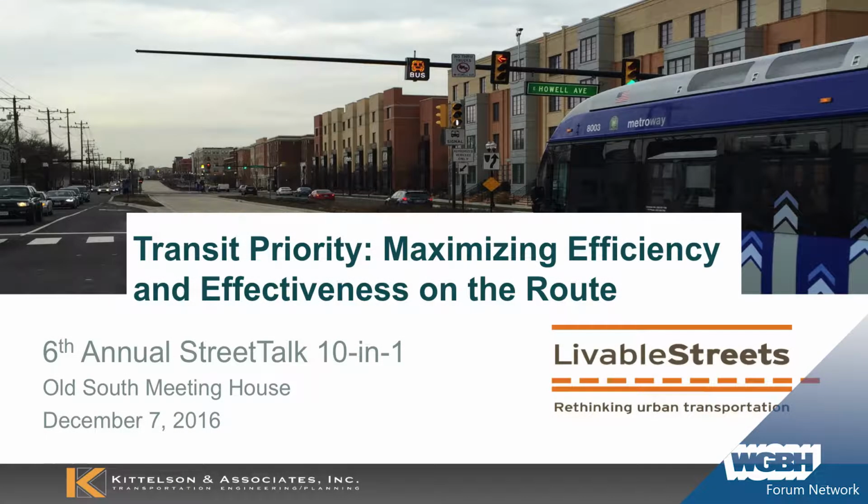All right. So just wanted to take a little time to really just communicate how do we get these priority treatments in the ground implemented and successful. Basically, it boils down to communication. So trying to get people to understand why you're doing it, what's the point of it, getting people to understand from the user perspective that, hey, transit is a viable option, let's get out of the car and use transit, but also making the experience better for the people who are using it today. So trying to maximize the efficiency and effectiveness for transit priority.